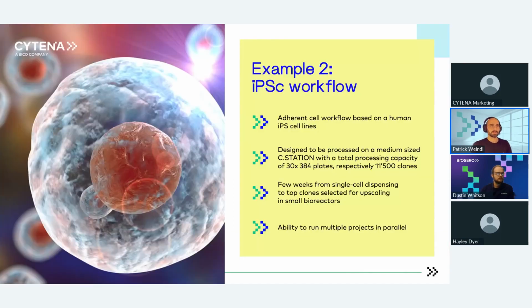The second example I want to talk about are iPSC workflows. As I already mentioned, cell therapy workflows. So here we are mainly talking about adherent workflows. The C.STATION is fully compatible with adherent cells. Similarly, this is designed to be a processor around the same processing capacity.